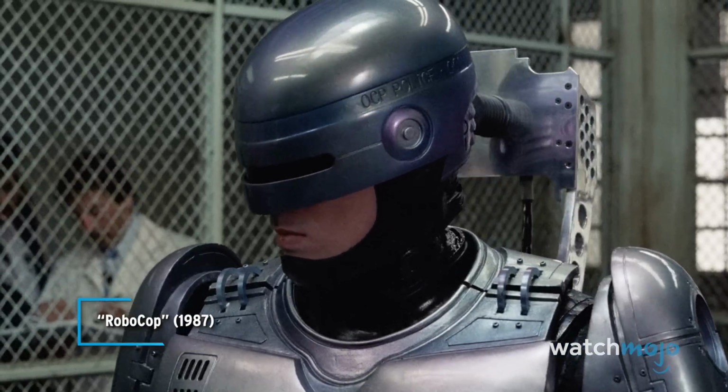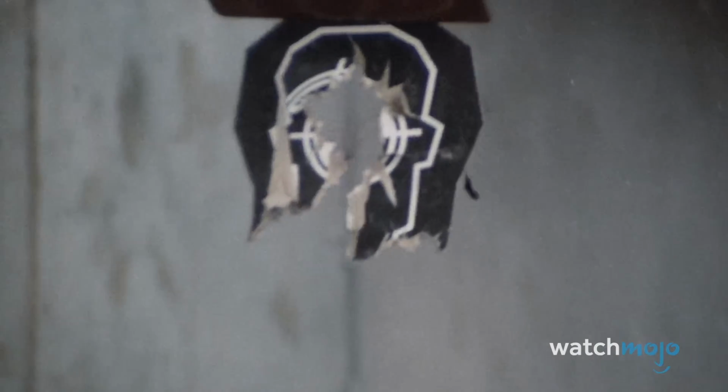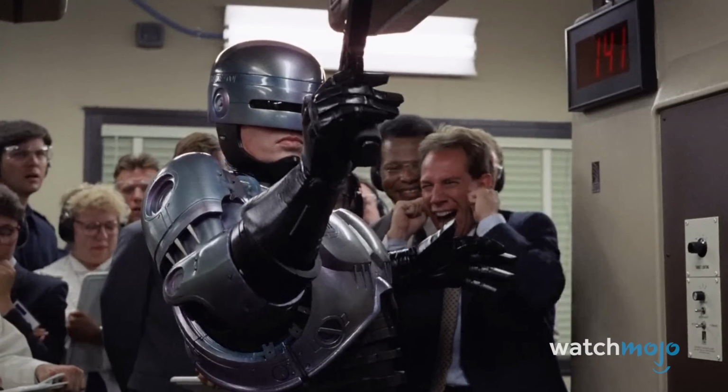The world's first cyborg cop needs a sidearm that can keep up with his enhanced abilities. In the world of RoboCop, that weapon is the Auto 9.